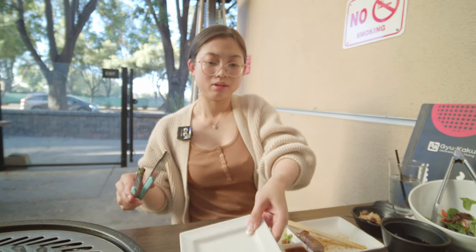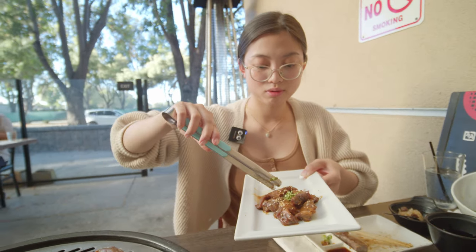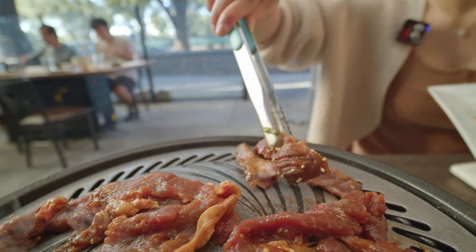Okay. So the kalbi, this is our substitute. It was recommended. This one's a little soft.